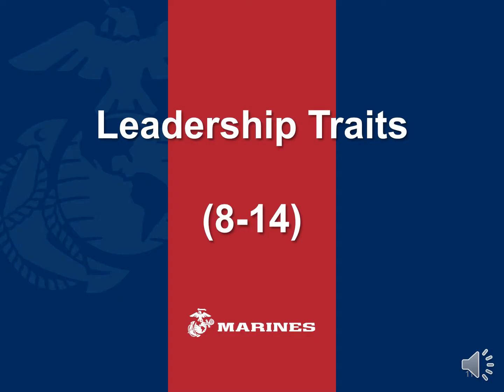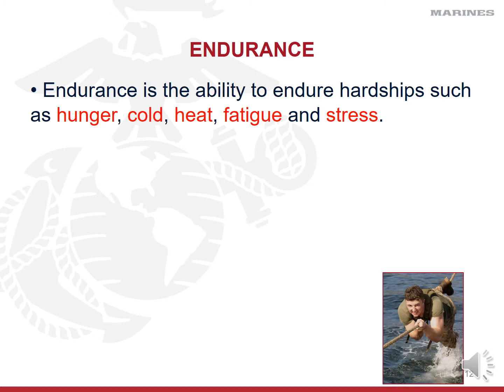In our previous class, we ended with initiative. So let's roll into the 8th of our 14 leadership traits in the order that they appear per our acronym, and that would be endurance. There are 2 types of endurance: physical and mental. Endurance is the ability to endure hardships such as hunger, cold, heat, fatigue, and stress.